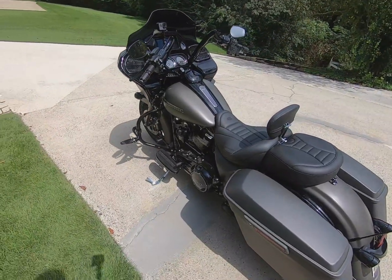Now, how about we take it for a ride, and I'll give you the other 9 items that I think round out this 10 favorite things of my 2019 Road Glide Special. Let's go.